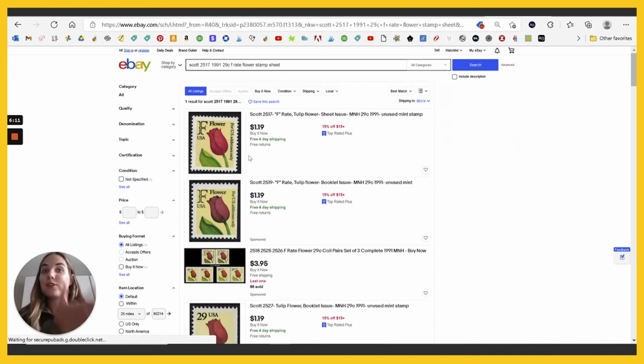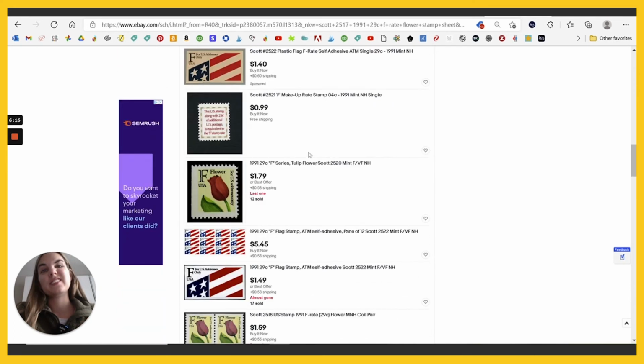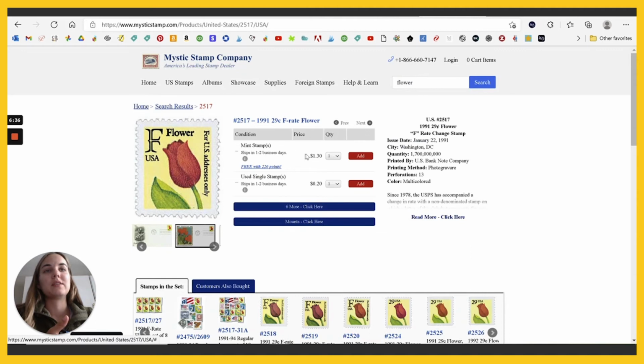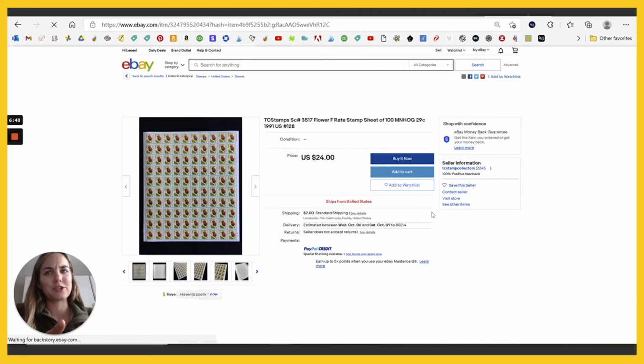And as you can see, it looks like I'm wrong here because there's a lot of single stamps here. But I tested this before filming, so I know that if I keep scrolling down, I'll get to actual stamp sheets. And that's what you're looking for, because most of the time we need a lot. If you only need 4, fine, buy them however you want. But this is a sheet of 100, and it's $24 plus $2 shipping, so that's going to be 26 cents each. As a reminder, over here, a mint stamp was $1.30. So you'll be able to find this one, it's 26 cents each. They're a 29-cent stamp, so that's actually pretty good.